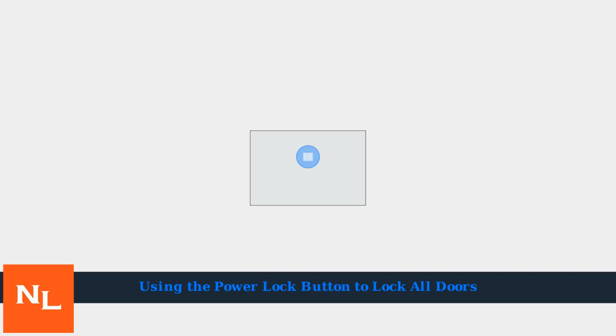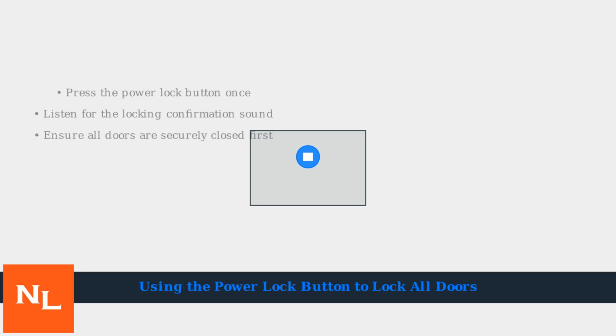To lock all doors in the 2025 Toyota RAV4, locate the power lock button on the driver's door panel. Press the power lock button once to lock all doors simultaneously. You should hear an audible confirmation sound indicating the doors are locked. Always ensure all doors are securely closed before locking to prevent any issues.